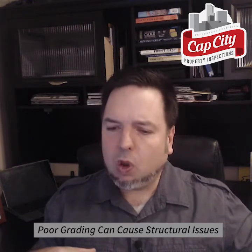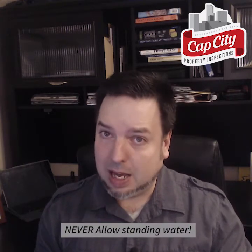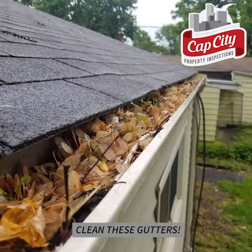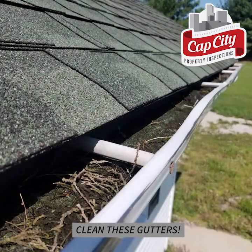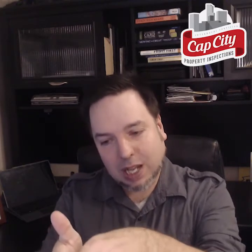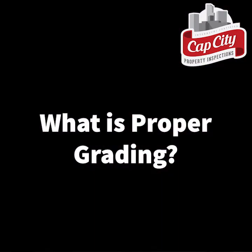Now, we always want to avoid any type of standing water next to a foundation. That will be bad. We always want to keep our gutters and our downspouts clean so that water that does come down and lands on our roof can be channeled away from the structure. And then that grading, that's the important part. This is the part around the house where the ground is built up so that water that comes down moves away.